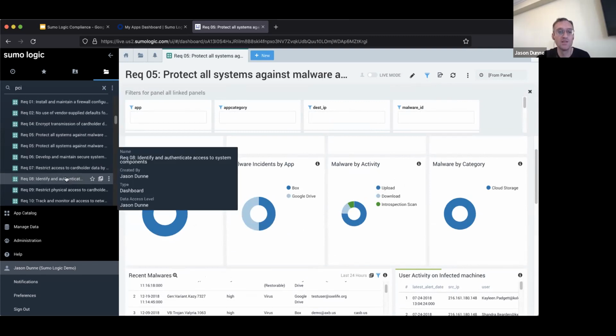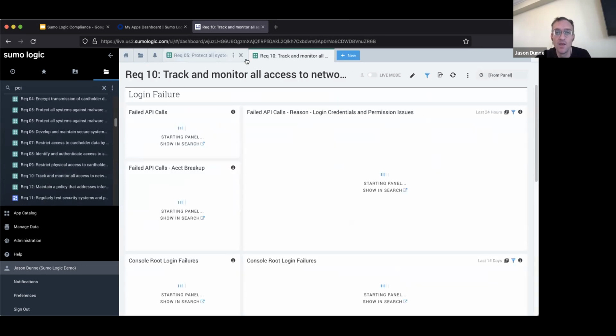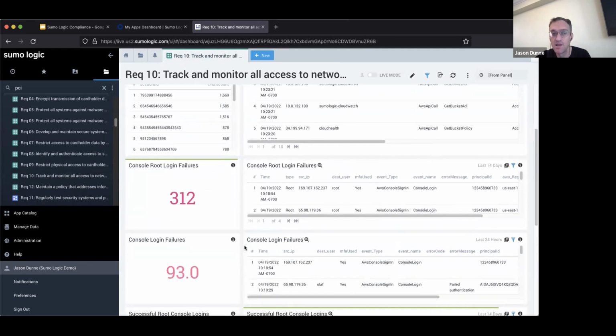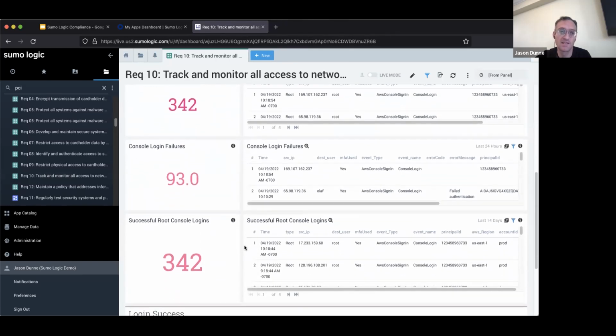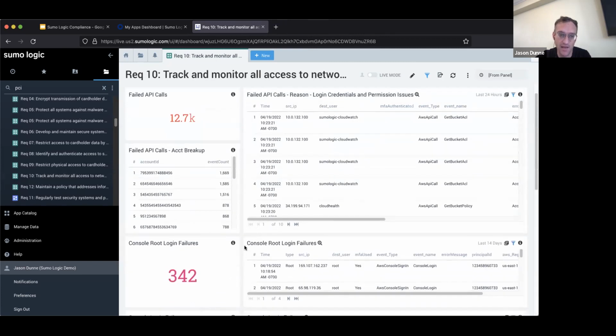So cool. Just in the interest of time, I'm going to jump ahead a little bit to requirement 10 so that we can look at a bit of a contrast of saying what are the failed API calls and the console root login failures that we're seeing coming into the system. Based on that, what are we most concerned with in terms of successes versus failures?